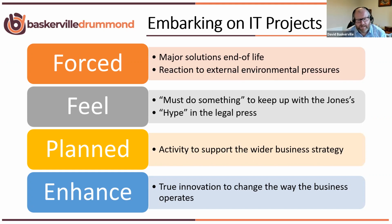And in those cases, IT can be part of your answer, but actually a lot of the time it can be part of your problem, that you're trying to put a round peg into a square hole. So that's why firms embark on projects and why there's sometimes some challenges.